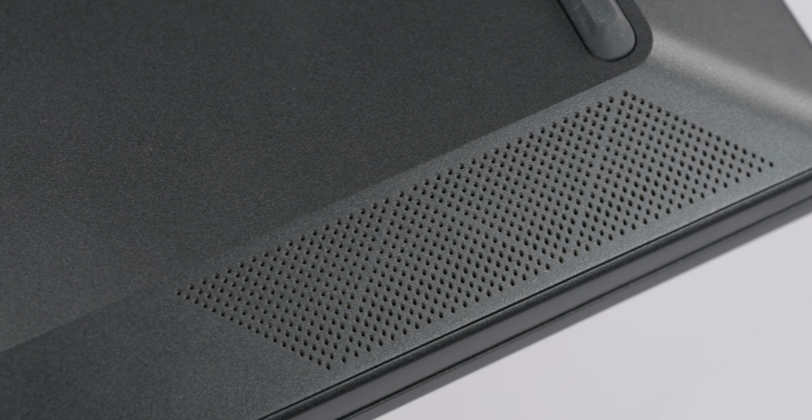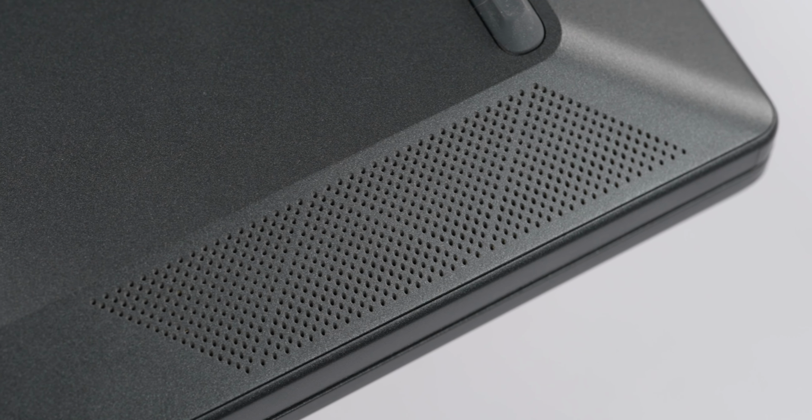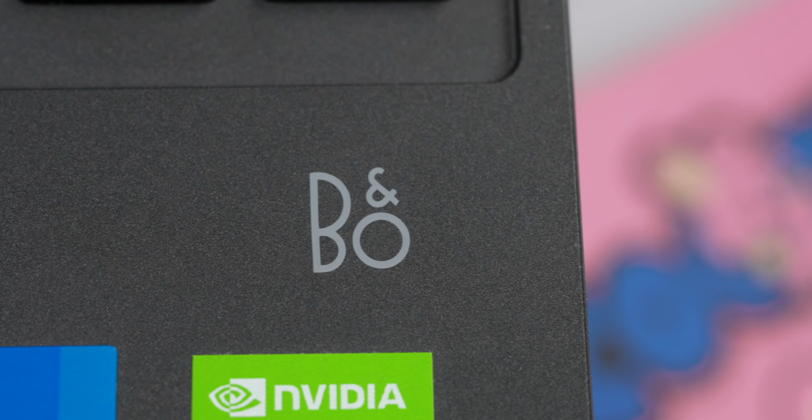And to be honest, I haven't really enjoyed watching content on this laptop, not only because of the average display, but also because of the very mediocre speakers. HP advertises that it has a dual speaker system tuned by Bang & Olufsen, but the bass is almost non-existent here and the audio gets slightly muddy in the mids as well.